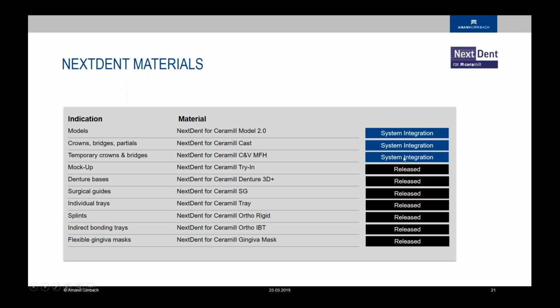That means you will find them in the database, and in the CAD where you design it, you have all the different parameters preset, and if you send it to the printer, it will find the data and use the data. The other materials are available, so they are released, but they are not at the moment integrated. That means our R&D is currently running all the tests necessary to have a very smooth workflow. One really interesting material will be the denture base, and in my opinion also the surgical guides and the try-in material, which offer a bigger variety of services to your customer.